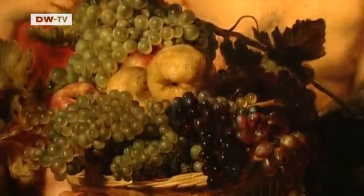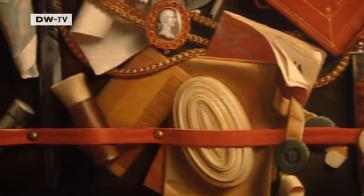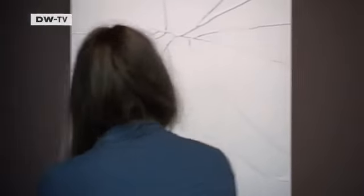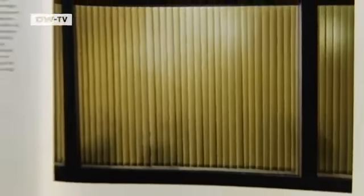In the 17th century, trompe l'œil, or visual deception, was in its heyday. Painters tried to surpass each other in the realism of the illusions they created. The exhibition also includes works by German photographic artist Thomas Demand, two of them in fact. Demand's technique is especially complex. He builds models like this window made of cardboard and paper, and then photographs them in his Berlin studio.